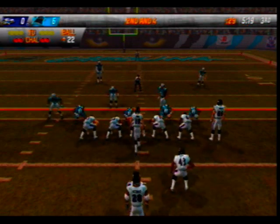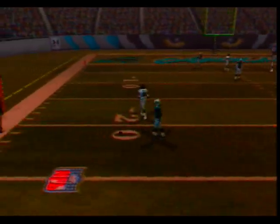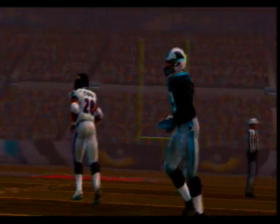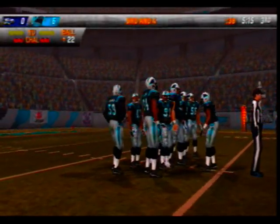Here we go. Let's go now. Keep moving. It's a blitz. Throwing. Swatted away at the line. Johnson had his hands on it. I think he was invisible out there. Wasn't even seen. That's a break for the offense.